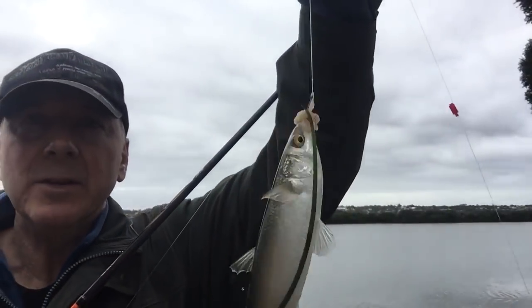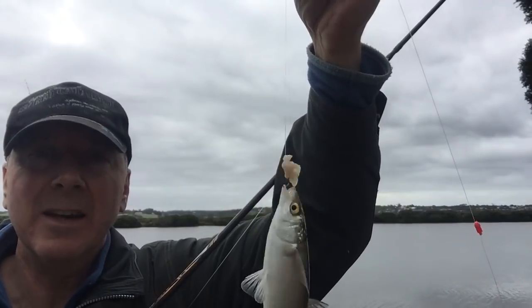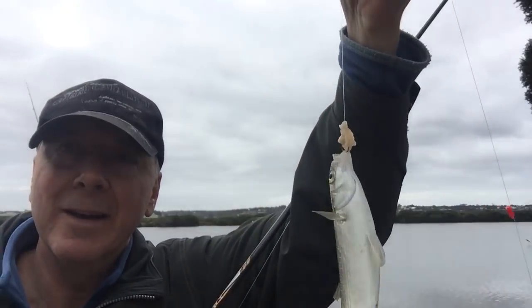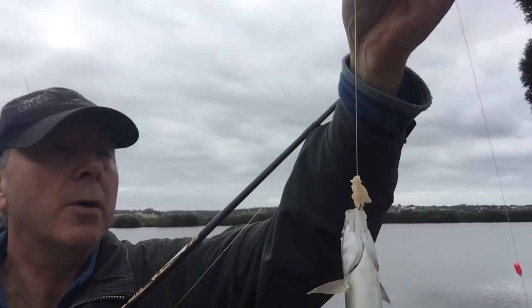Well, got into a rhythm now. This is a small one, but they're biting like anything. And I'm just finding now, the moment they go in, within about a minute, either I'm losing my bait or I'm hooking a fish. So the burley's working.